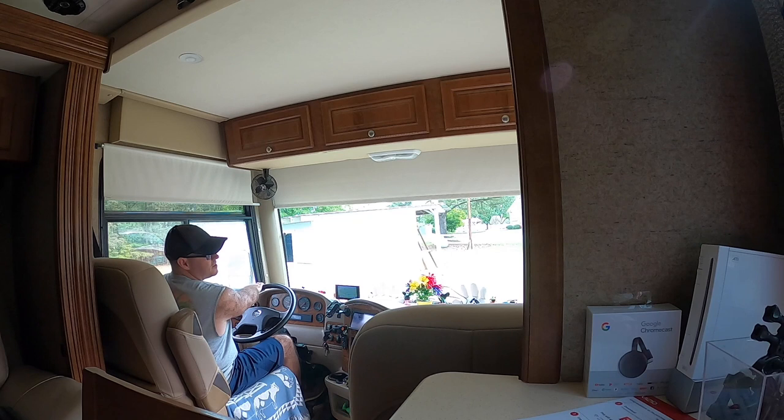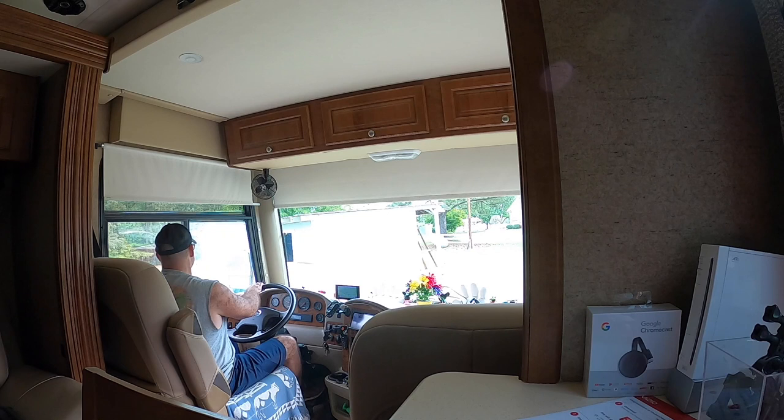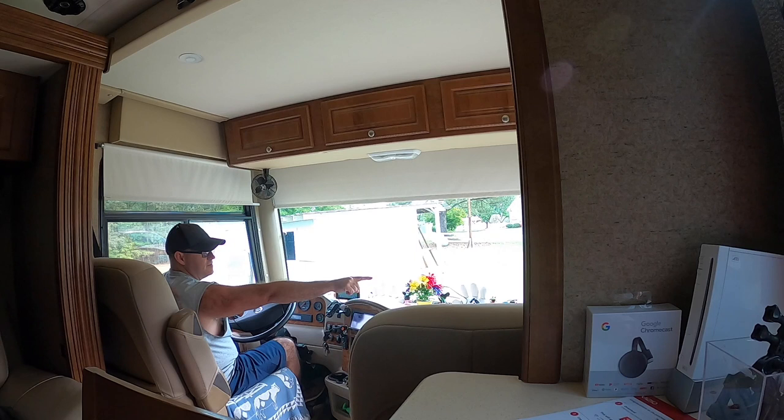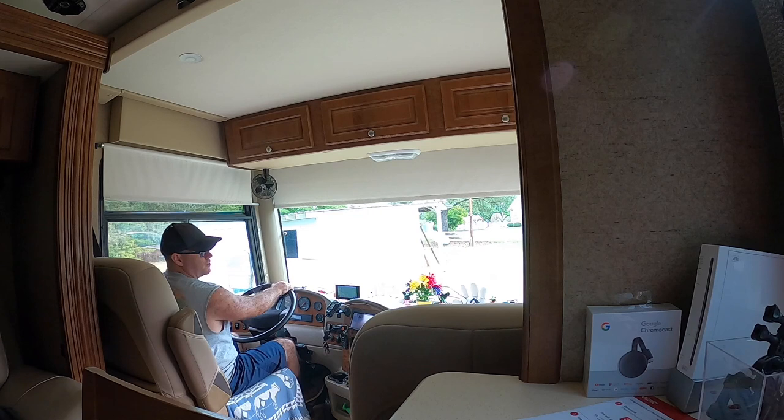So everybody may be wondering how I back this thing in a barn. How do I keep it straight? Well, I have a concrete seam going straight down the middle of my concrete floor in the barn. So what I do is I pretty much line myself up with the seam in the concrete, and on my passenger side, right-hand side, I follow the line. And on the driver's side, I just try not to hit the opening of the door, and then we're good.